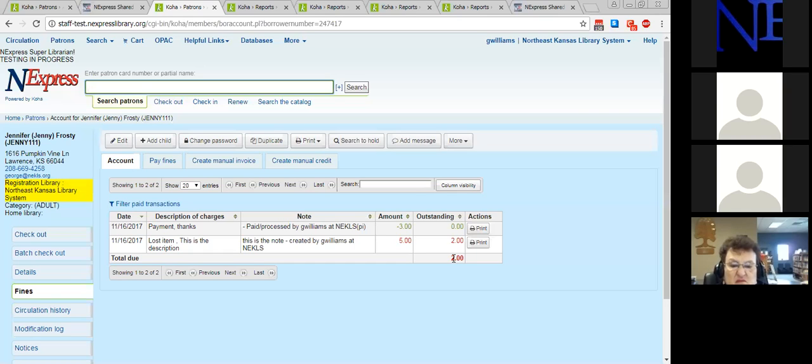There are also problems with credits. If you add a manual credit, they don't reconcile with the bills, and so you'll have a patron that has a $5 debt and a $5 credit, and they don't reconcile with each other. So they effectively have a zero balance, but they never resolve. They never offset each other properly, and the reverse thing is part of that. It just doesn't work right because of bad design by the people who added the fines.